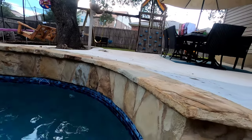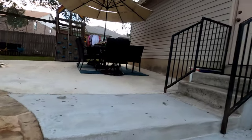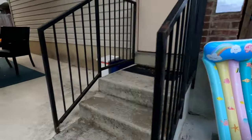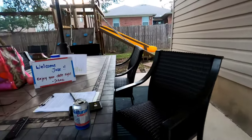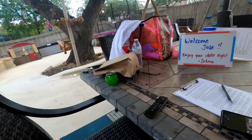And that's pretty much it for this pool. We're gonna go in the water. I'll film some more when we're both in the water here shortly. Some places do allow a little alcohol. And yes, I got a Natty Light. Some places don't.